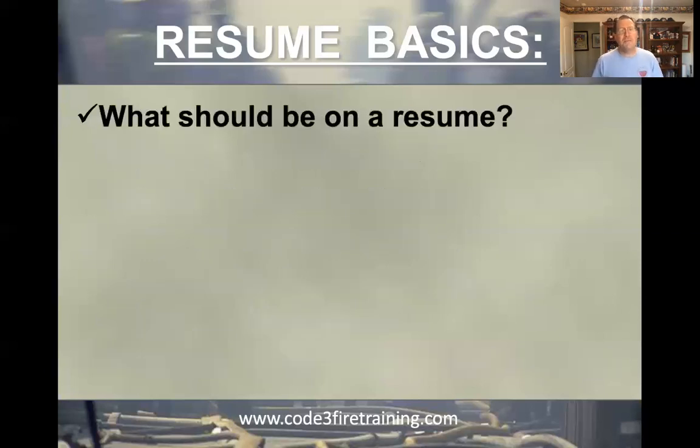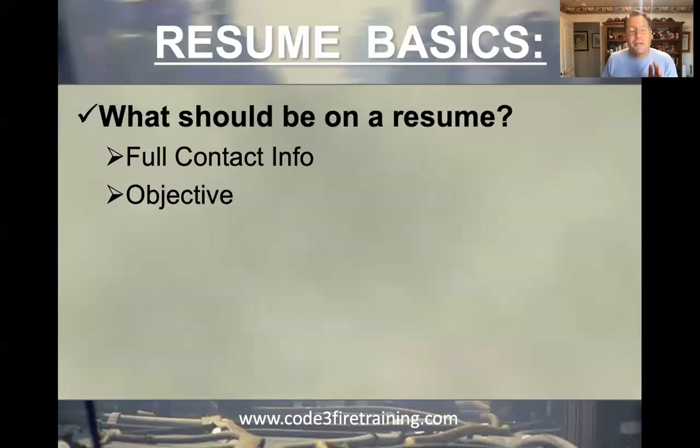Some other basics on resumes: what should be on a resume? I'm a pretty simple resume guy. Make sure you have your contact information on top. I see a lot of resumes that just have a name, but no street address, no phone number, no email address. What happens if that resume gets separated from your application? Or let's say there are two people with the same name, always possible. So it doesn't hurt to have your address on there.